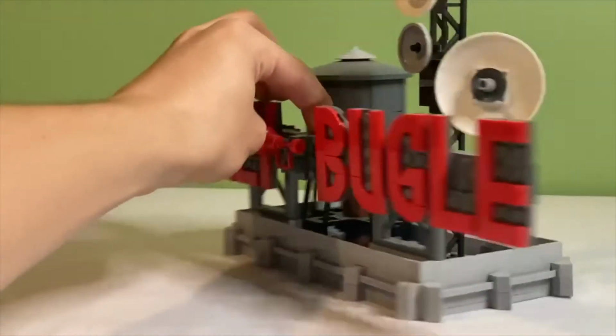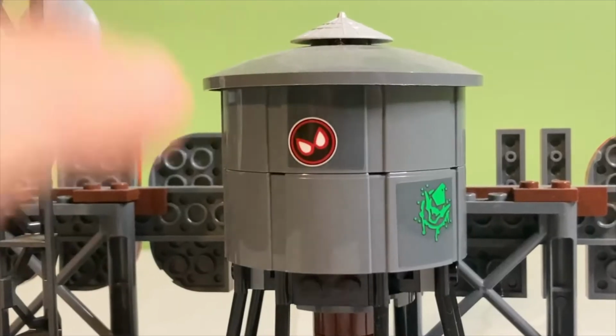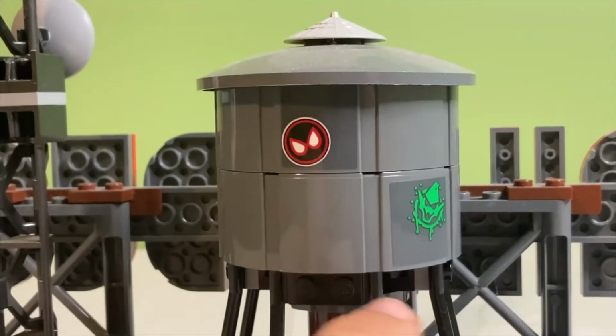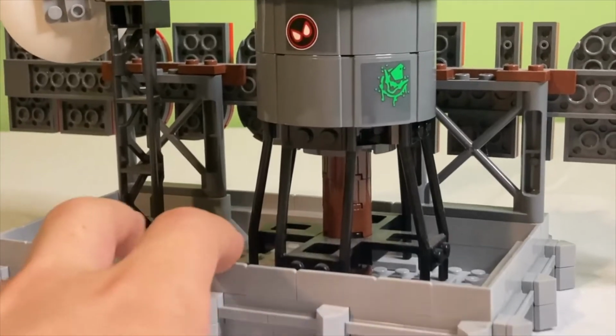Flipping this over to the other side here, there's this little water tower build that has a couple stickers on it, one being Miles Morales' logo and the other one being some green goblin graffiti. Absolutely love that inclusion there. And the only other notable thing about this roof is the giant antenna tower.